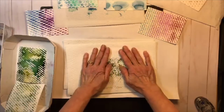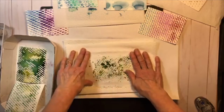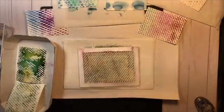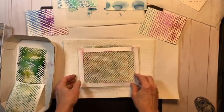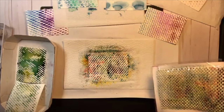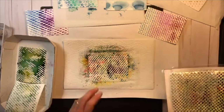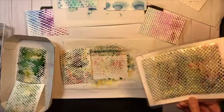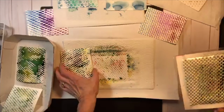So now, if I were on my own, what I would probably do if I wanted to keep playing is do all the back sides of all these pieces of watercolor paper, because it's thick enough to handle the water, so I could experiment and do other things on the back side. Oh, now that's kind of psychedelic, a little brown. Anyway, I would probably do the back sides just so that I'd have more choices, and then I go through and pick what I like the best.